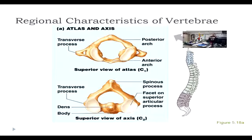Now it looks like a tooth, so sometimes you see the dens. This is called the dens down here at the bottom, that little tooth looking thing. And you'll also hear it called the odontoid process, O-D-O-N-T-O-I-D. Odontoid. And if you guys remember, if any of you were in principles, odonto means tooth, and oid means looks like. So that literally means it looks like a tooth, and it does.